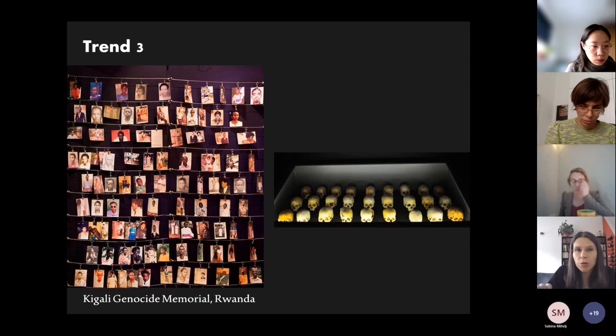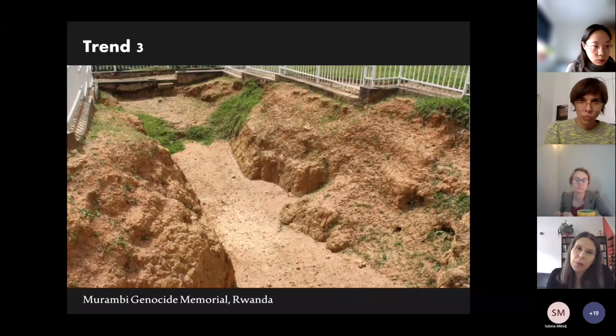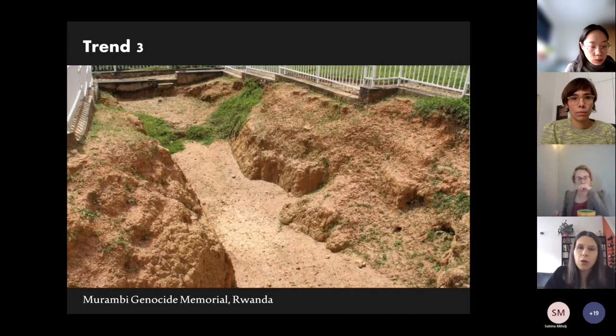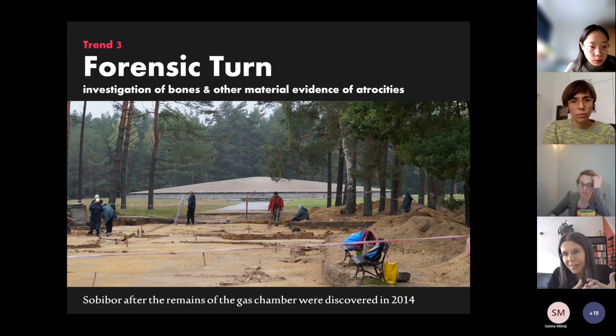And this leads me to the third trend we are interested in, because in Rwanda we also have this inclusion of the sites of the genocide into the memorial space, and a strong focus on the materialities of genocide, which has been discussed under the term forensic turn, the investigation of bones and other material evidence of atrocities that connects with the cultural dimension, with the memory dimension. So both go hand in hand.